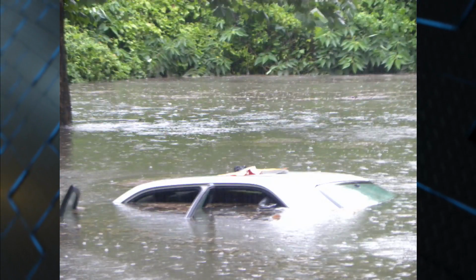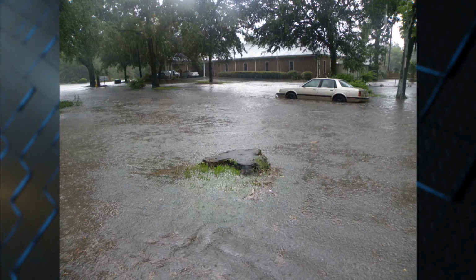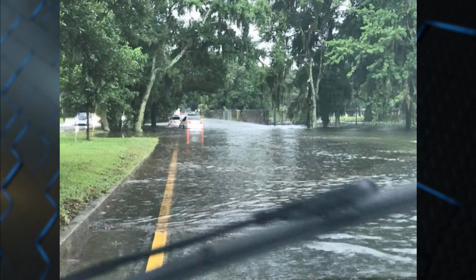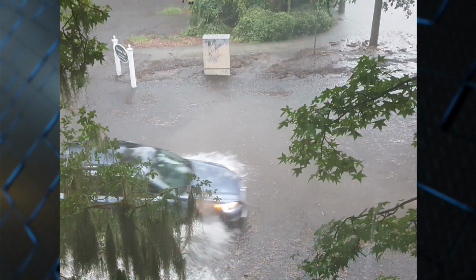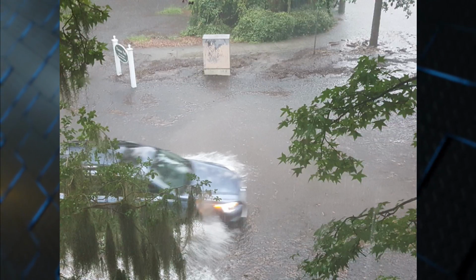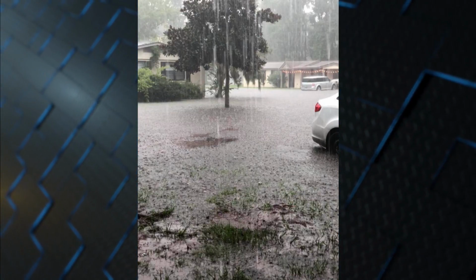While looking back at some of these photos, it is important to remember, look at that car completely submerged there. Emergency rules, they always tell you when you see that water on the road, turn around, don't drown. A lot of people took their chances today and went through the water. Many of them got stuck, as you saw there, and many of them are going to have some problems for weeks to come because they mess up their cars. You don't really realize that until the day after or so. So be careful out there. Don't go through that standing water.